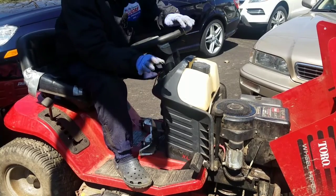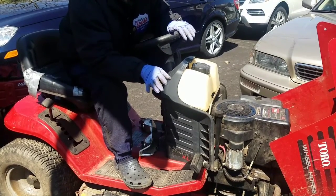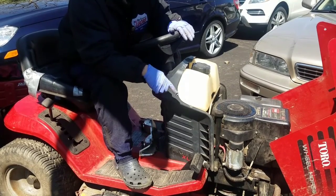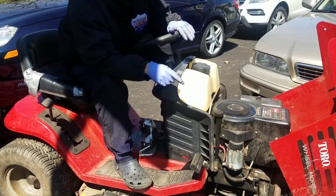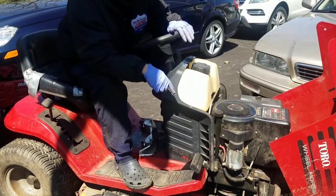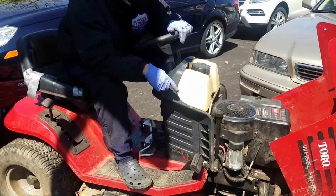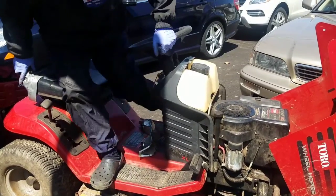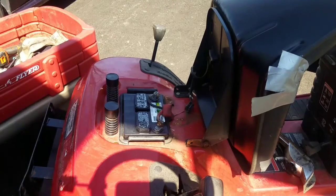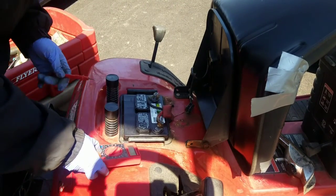Awesome. Okay, so you guys saw that, right? Ignition switch works, solenoid works because it gets power from the battery to the starter. The starter is strong enough to turn the engine. However, it doesn't really turn it that fast. You notice that? But it does turn though. Let's test the voltage of the battery. That battery might have been sitting at the shop for a long time.